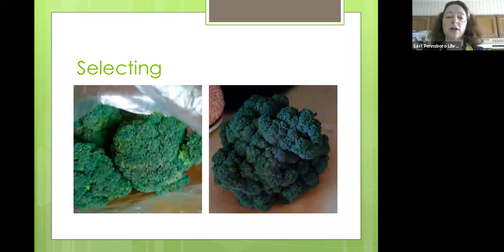You can see here in this slide, the broccoli on the left side of the slide is actually, I got it for half price from a local merchant because it was in urgent need of being used. You can see that it's got brown spots. So I cut off those brown spots and I washed and immediately blanched the rest of it and froze it.